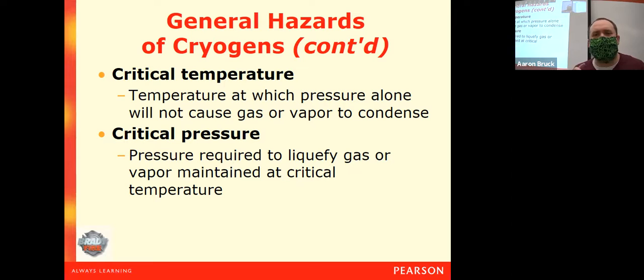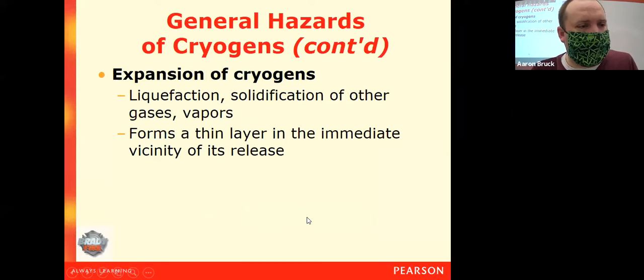So these two concepts, critical temperature and critical pressure, are independent. These are of the same kind of quality that we described for our critical point on the phase diagram. They're talking the same language. They are the same thing.